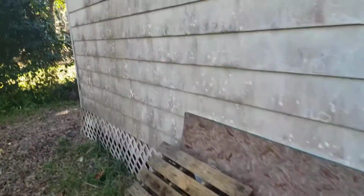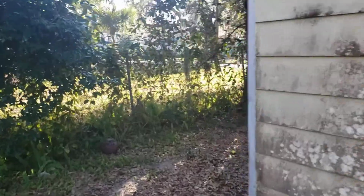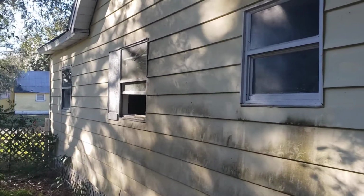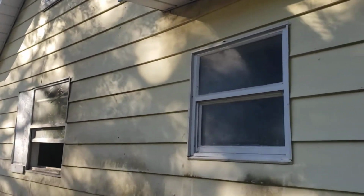All right, let's go around. And again, you see the condition in the back, moldy, mildewy, lots of yuckiness. The soffits are looking pretty good, which is good. This window, I'm not sure the condition of it. Looks like we may need some work or replacing. Something needs to be done with it.